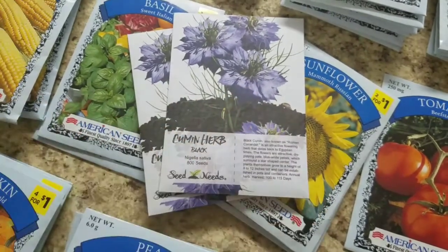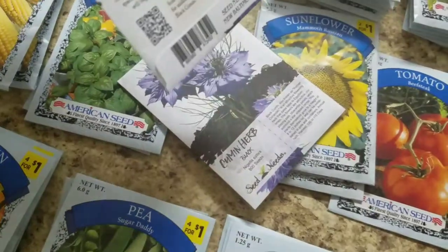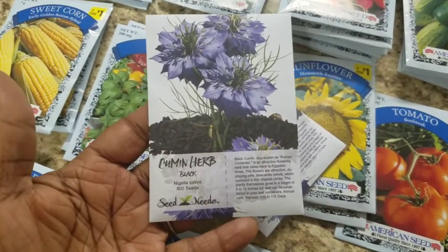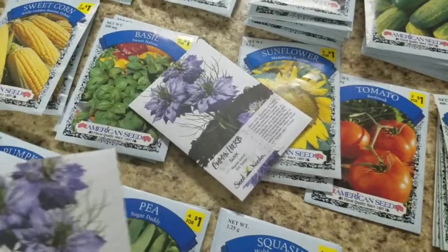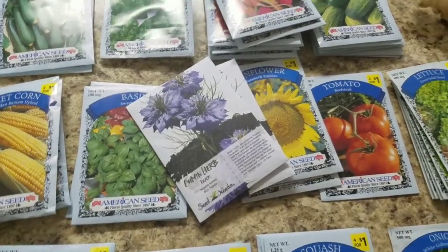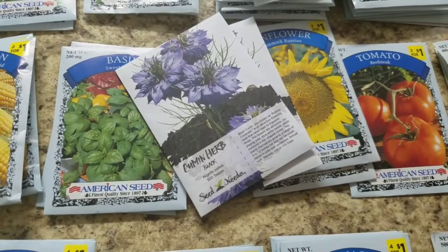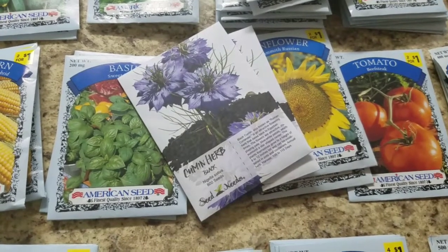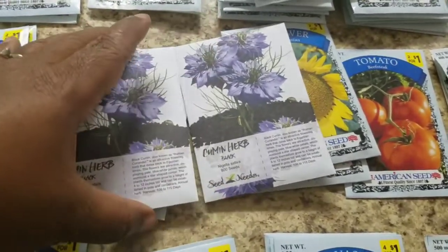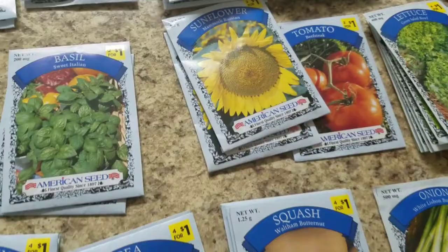So one of the things I also ordered was the black cumin seed. I am going to plant these, and I am going to make black seed oil out of these. One of the things that I do in my business is infusing oils, making salves, making natural soaps, natural body products. And so I'm very familiar with this black seed oil, and it's something that a lot of people have been taking for weight loss and for detoxing the body. So I was super excited to see that I could get these seeds at such a reasonable price. And I ordered those off of Etsy as well.